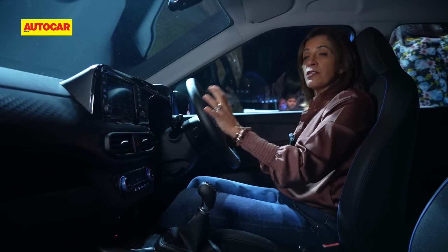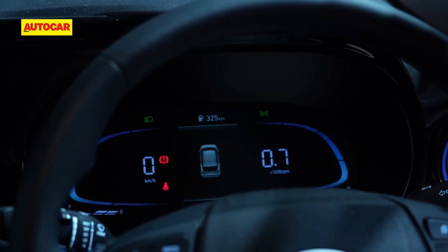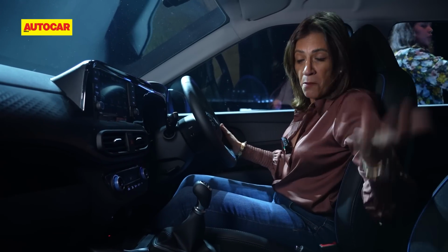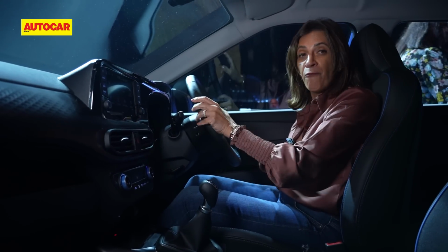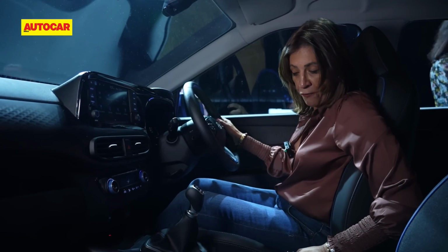The instrument cluster is all digital over here now. So you have a completely digital instrument cluster. You have steering controls as well. You have segment first features like a wireless charger. The automatic version, the AMT version, will have paddle shifters as well. So that is also a cool feature.